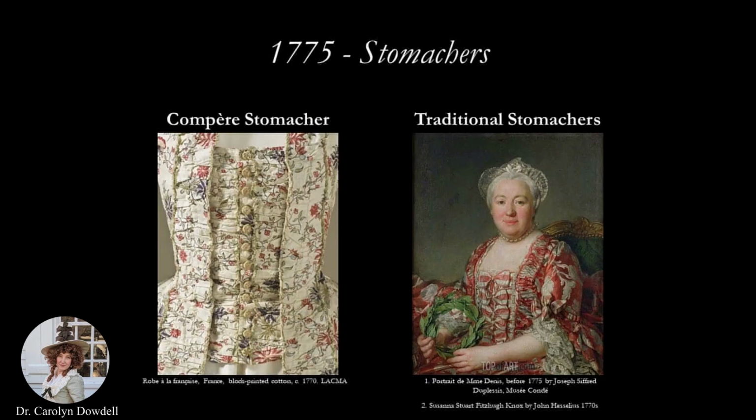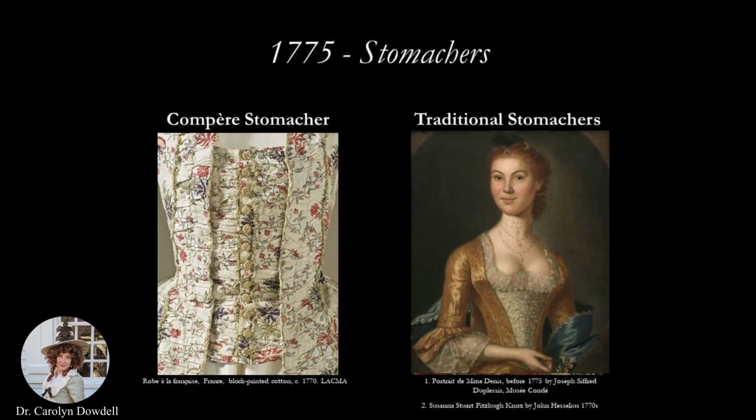Gown fronts at this time are often still open and filled in with stomachers. Stomacher styles took both more traditional forms of a solid piece with trimming, like the examples that we see on the right hand, but there was also the emergence of the compère stomacher in the 1760s that was still popular through the 1770s. This is a stomacher that creates the illusion of a button-up front, and this is what we see on the left hand. These buttons could be either functional or purely decorative.